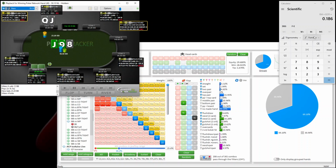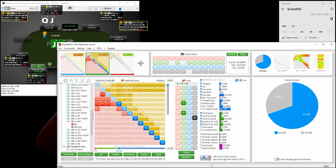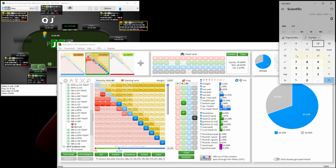So we'll say at the high end, let's clear this. We'll say 27%. We'll start at 19%. 19%, I will win 46.5. And then the other, so that is 81%. 81%, we get called by him, and we'll do him. No, that's not right. We'll have to go back. So 19, it's just clear.